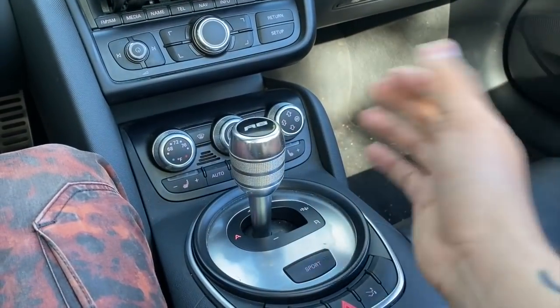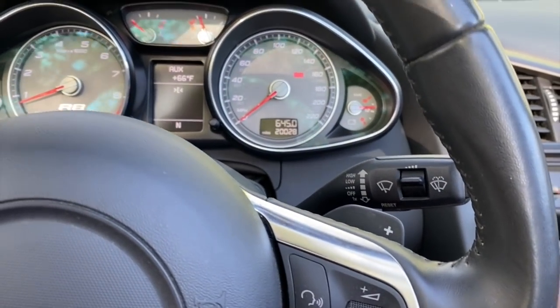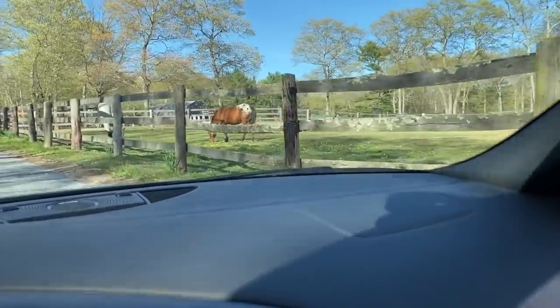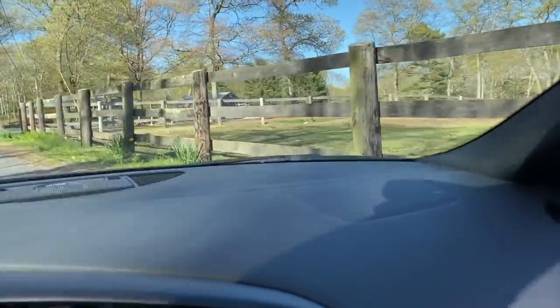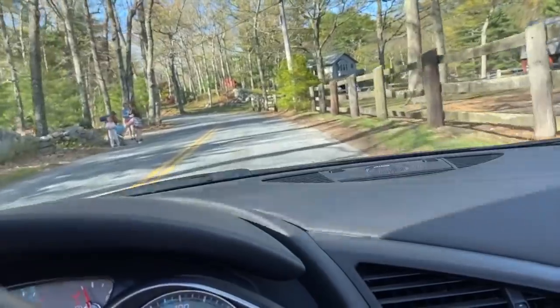Now I'm in manual, so, neutral, park, put it in gear, turn it off. Now it won't slide. Let me give you guys a little bit of a scenery view here. I live next to a horse farm. I've got to not run over these little kids. I've got to remember that they're here, guys.